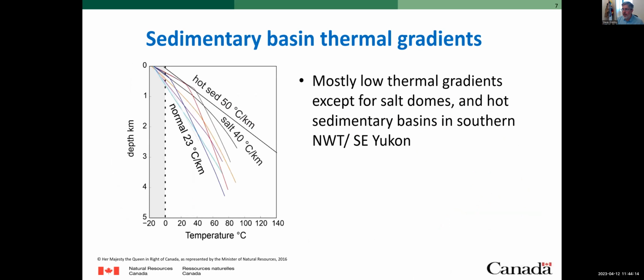And so there have been probably over 2,000 petroleum wells drilled within the territories over the last 50, 60 years. And we've looked at all of these, and we've extracted all the temperature information that we can. And this is just the plot of the thermal gradients derived from a selection of those wells, not the 2,000, because that would just overwhelm the plot. But there are some basics that we can come up with.